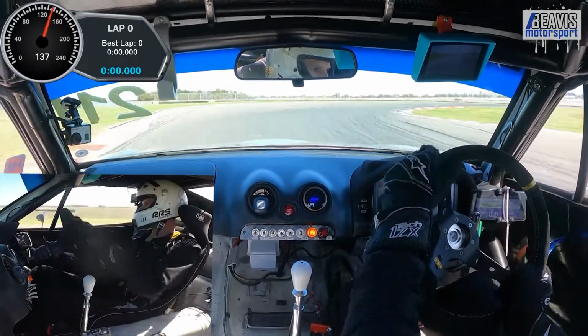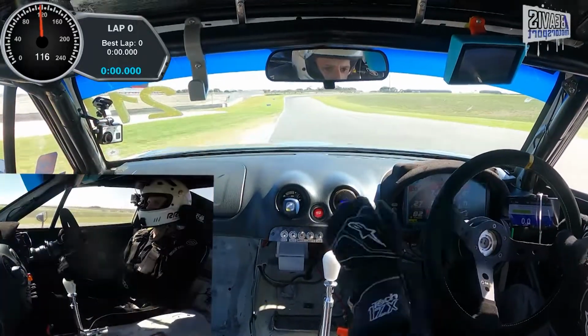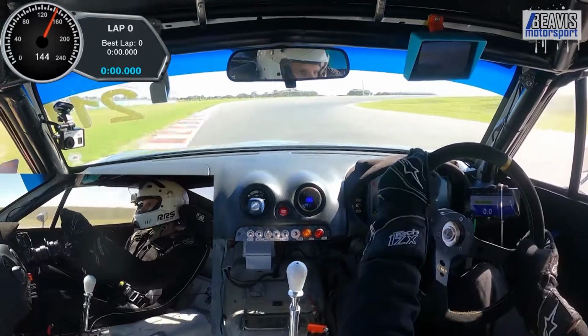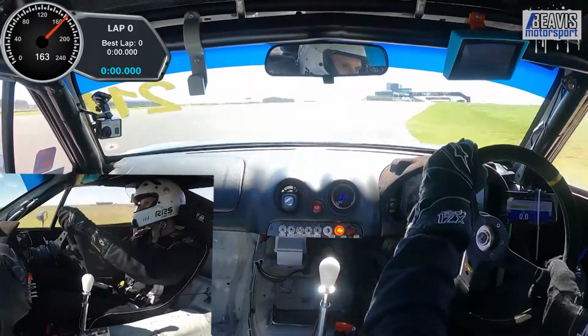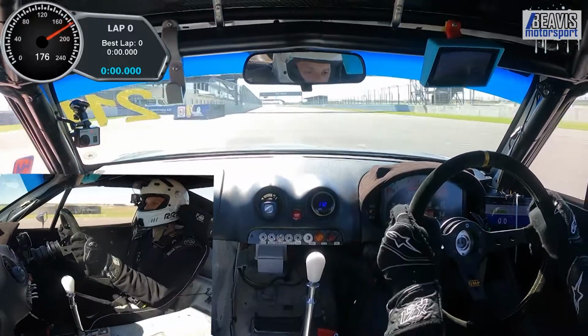And this is your second to last corner, a tight sort of 120 degrees or something. Final corner. We can take this pretty flat out. Again, I could still go faster through there.